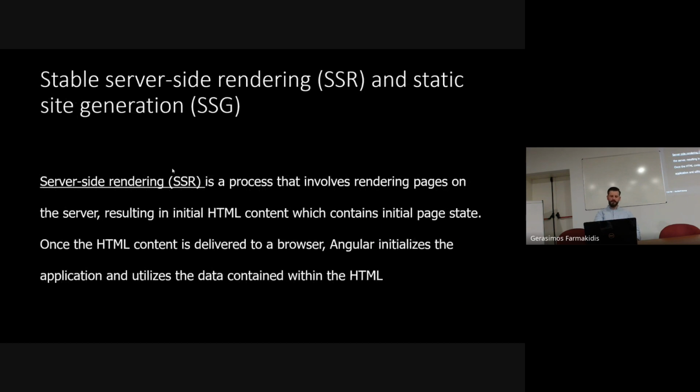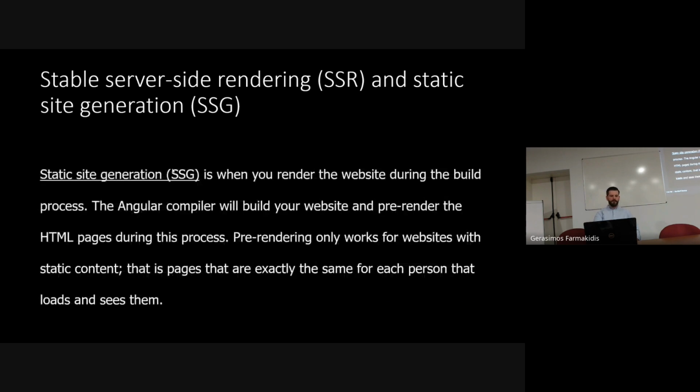Stable server-side rendering and static-site generation. Server-side rendering is a process where we build our templates with an initial state of the values that we use, and we save it on our server. Static-site generation is when you completely create and build your application and store it on your server, and this is going to be static.